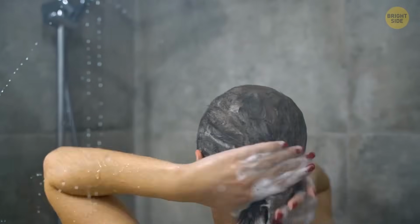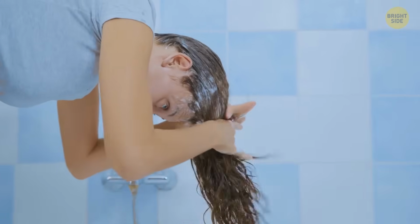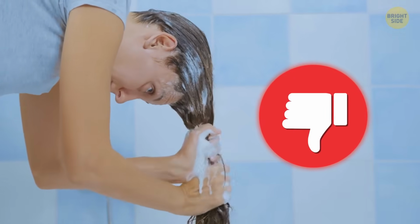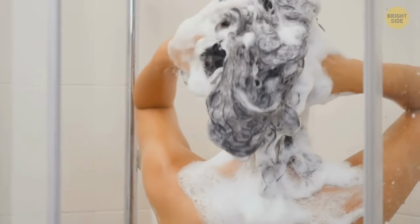You might have been using your shampoo wrong this whole time. Really? Here's the gist. Don't apply it to your hair. Just apply it to the roots. The foam you create will trickle down on your hair anyway.